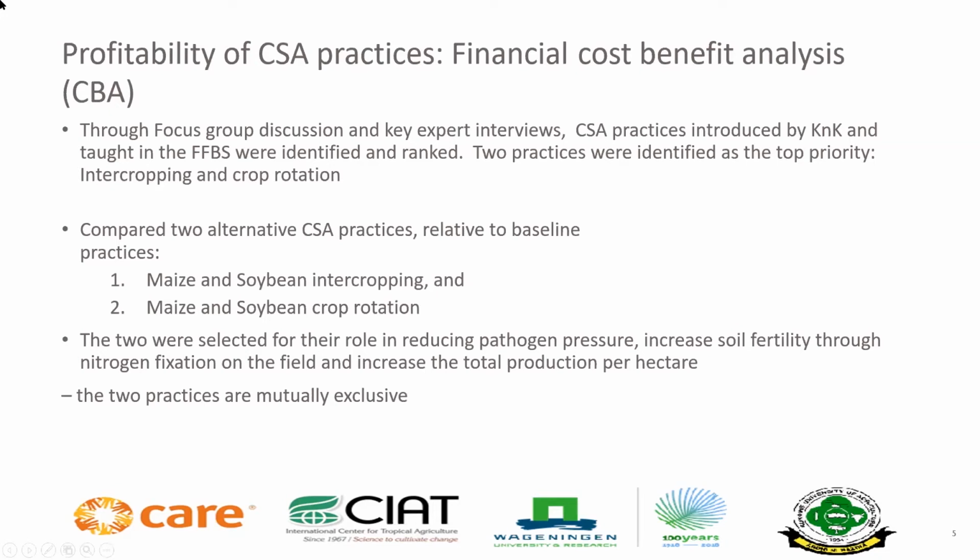When I mentioned ranking and prioritization, the main reason they were ranked by the stakeholders is their role in reducing pathogen pressure, and their role in improving soil fertility through, for example, nitrogen fixation, and therefore helping to improve total production per hectare. But what I need to mention here is that in the financial analysis, a farmer cannot implement these 2 practices at the same time in the same plot, so they are mutually exclusive. Next slide, please.